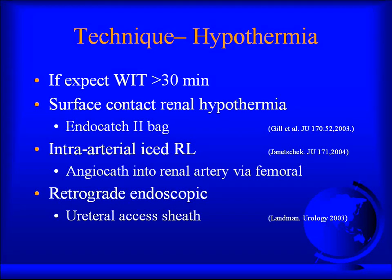Again, if there's a warm ischemia time of greater than 30 minutes, it's recommended that hypothermia be used. However, it's quite cumbersome and difficult to institute these techniques. Gill described using an endocatch bag. He's done this in about 13 patients. A group in Austria talked about cannulating the femoral artery and having iced renal Ringer's lactate run through the renal artery. Some groups advocate a retrograde approach, inserting a ureteral access sheath and irrigating cold fluid through the kidney that way.